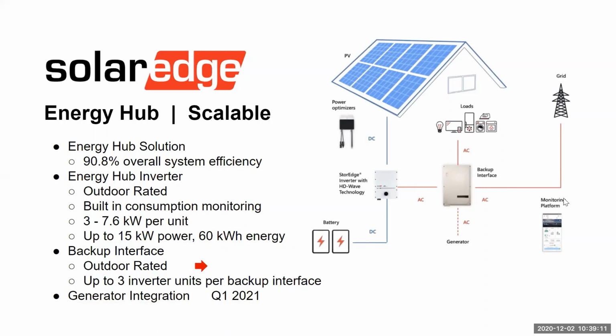So something that SolarEdge likes to talk about as a DC coupled solution is prioritizing efficiency. Because you're going straight from the PV power optimizers to the battery through the DC, the system efficiency is improved. So we're at 90.8 overall system efficiency. Then for our inverters specifically, we have our Energy Hub inverter that is an outdoor rated solution with consumption monitoring.